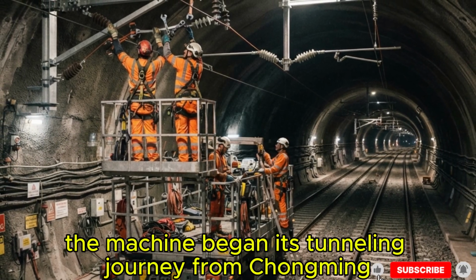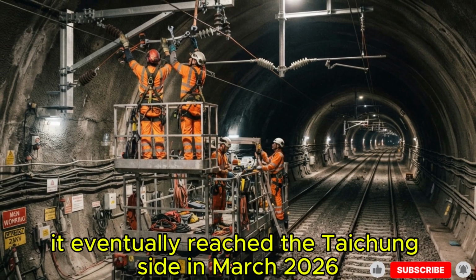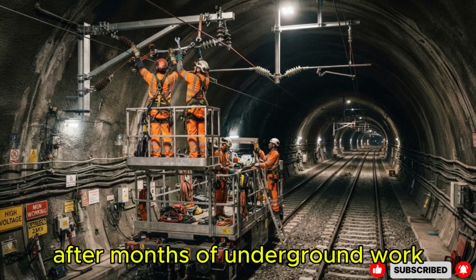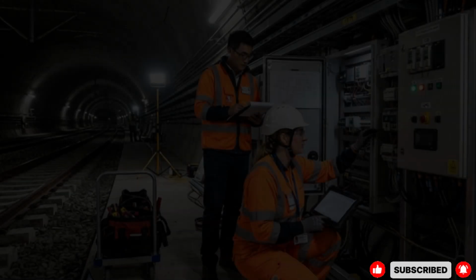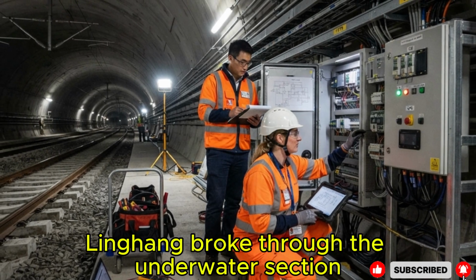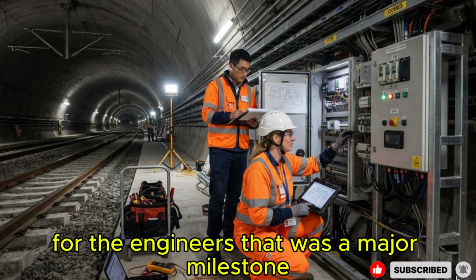The machine began its tunneling journey from Chongming in 2024. It eventually reached the Taicang side in March 2026 after months of underground work. Then came the breakthrough. On July 30, 2026, Linghang broke through the underwater section. For the engineers, that was a major milestone.